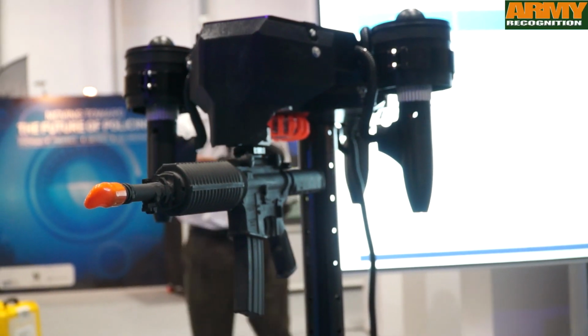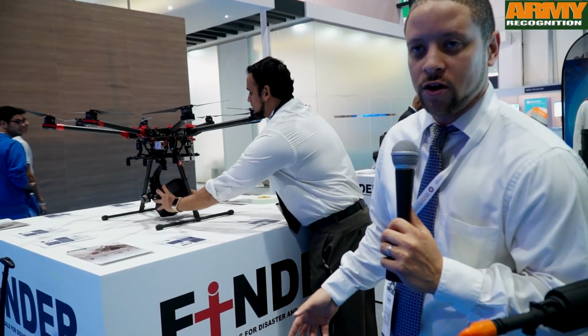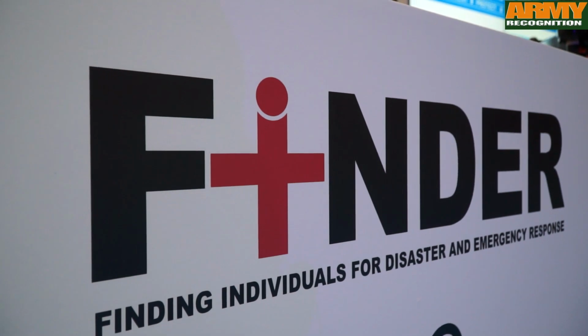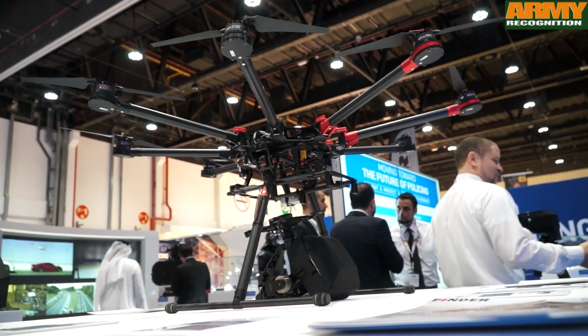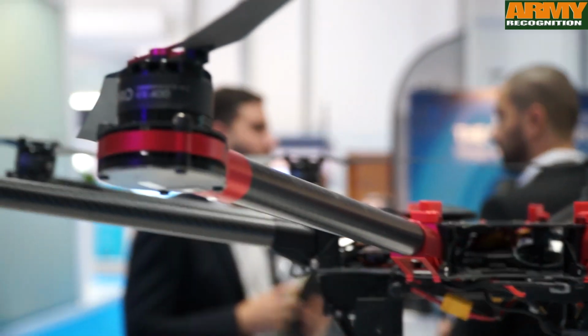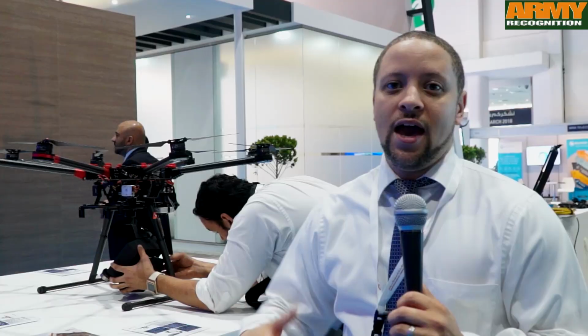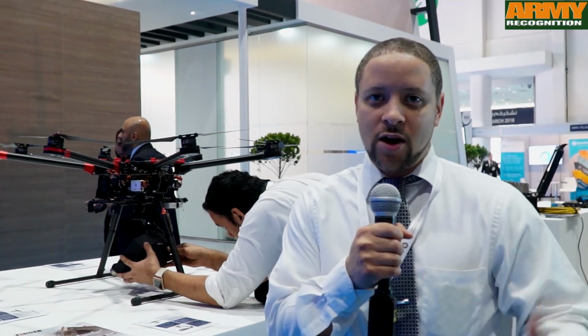One other item I'll show you to the right here is Finder. Finder is for search and rescue teams to find individuals that are buried under collapsed buildings. If an individual is trapped under a collapsed building, and the dog search teams can't find them, our drone can hover above the pile and discover the human trapped in a matter of minutes.